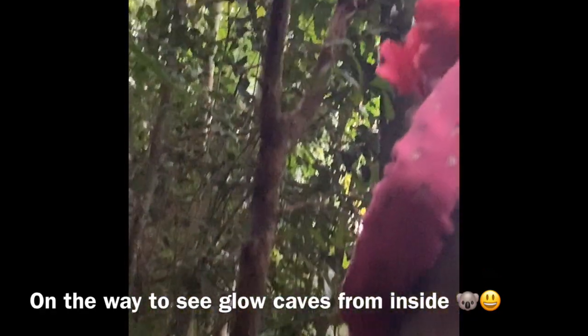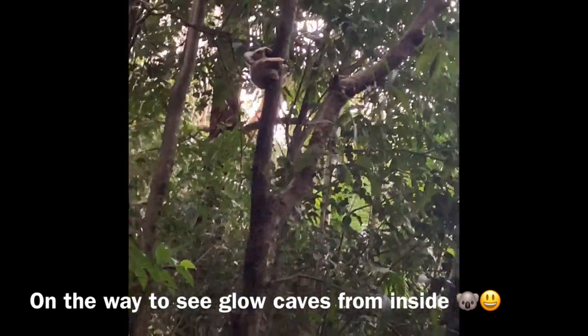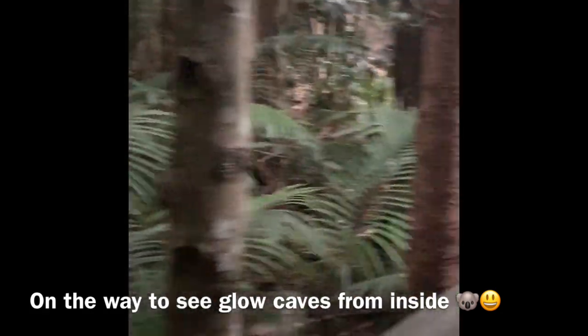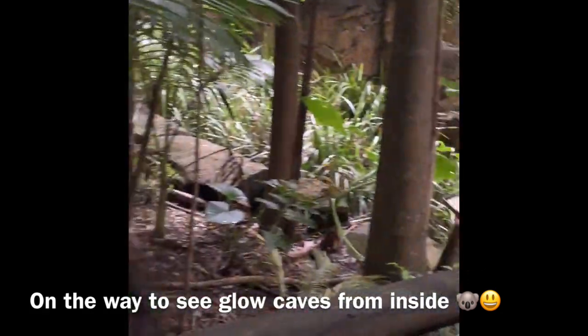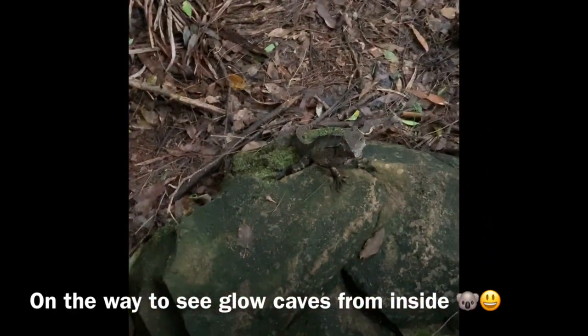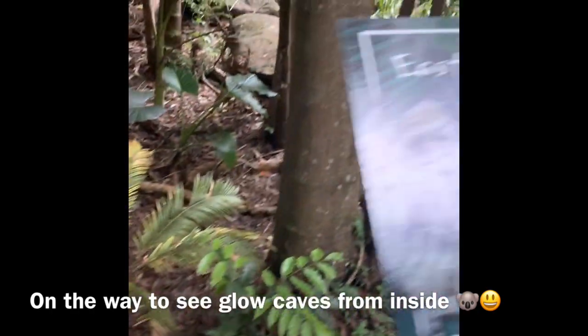Baby koala. See? Mum's taking a photo of her. Can you say little tiny baby? Do you want Daddy to lift you up and show you? Oh, can you say the koala? Oh, they're so tiny. I told you they're so small. They're so tiny. They're like a jelly bean.